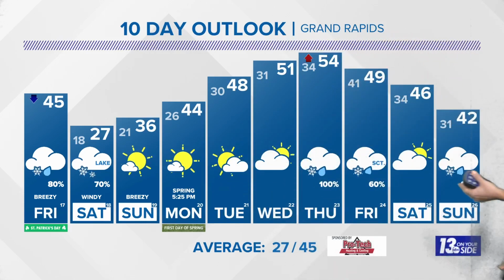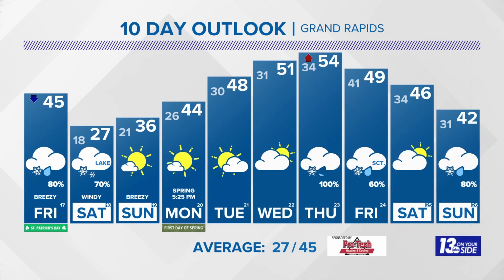The rest of your 13 on Your Side 10-day forecast. Once Saturday is over, Sunday will still be a bit breezy, but sunshine returns and then warmer temperatures as we head throughout next week.